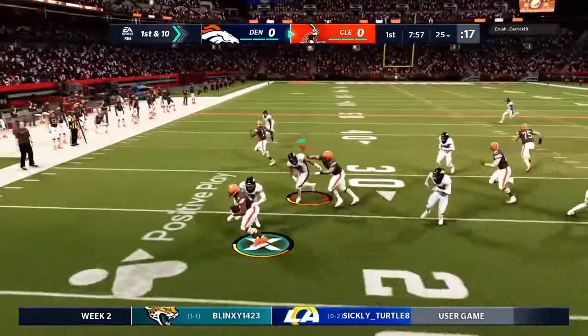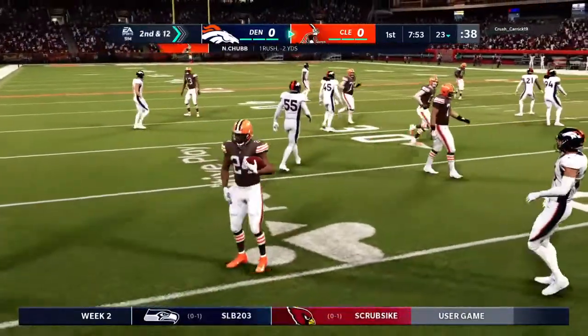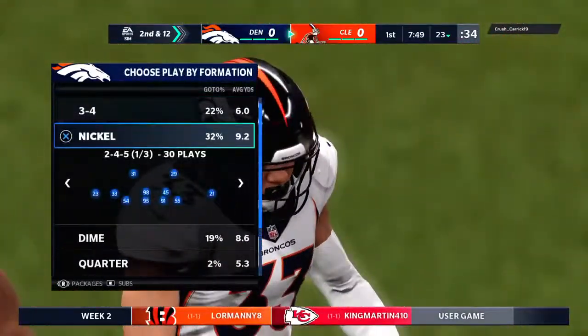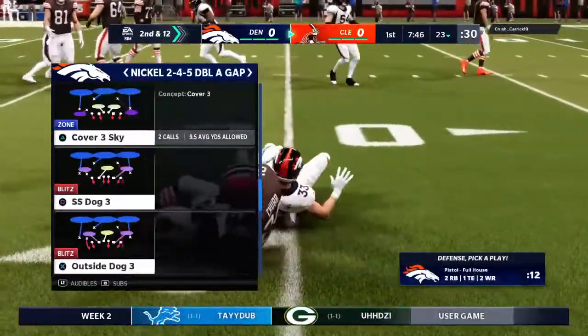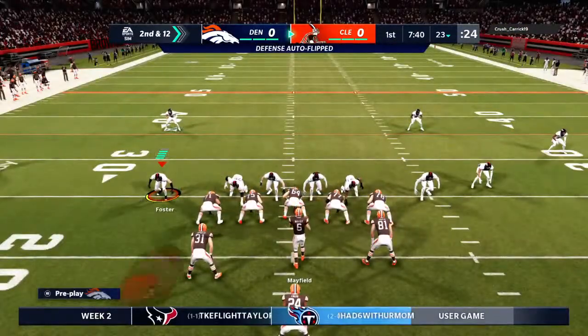First carry for Nick Chubb. And that is the kind of tackling they want to see all game as he'll lose yardage to start things out. 2 yards the loss, 2nd and 12. A loss of 2 brings up 2nd and 12 at the 23-yard line. At the 23, it's 2nd and 12.